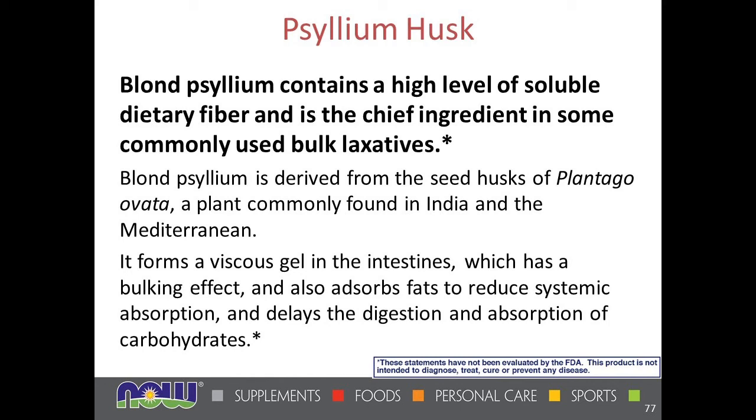So it does form a viscous gel in the intestines. Anyone who has used it knows what I'm talking about. It gels up pretty darn fast. It has a bulking effect, so it does swell up quite a bit from the water that you put it into. Also helps absorb fats to reduce systemic absorption and delays the digestion and absorption of carbohydrates. So it does have beneficial effects on glucose and on cholesterol, potentially.